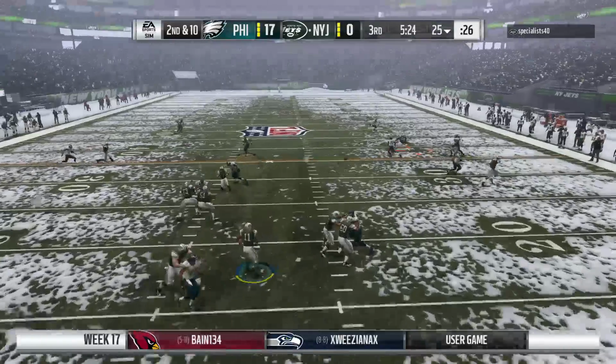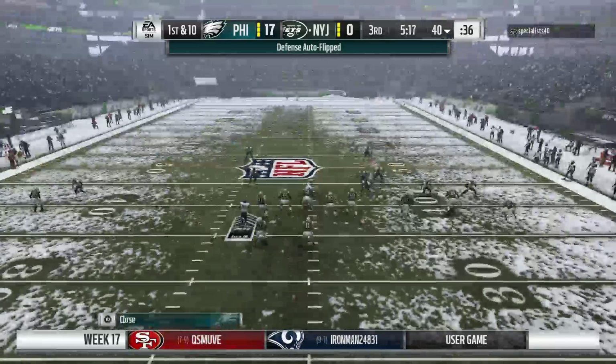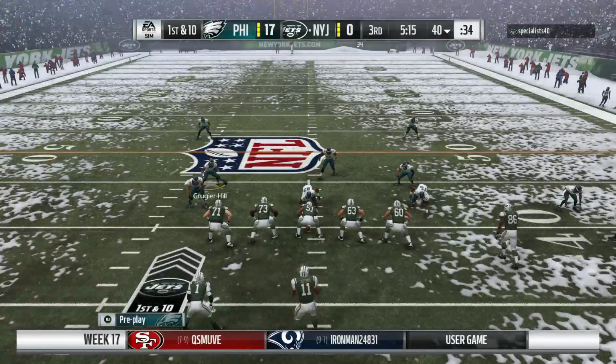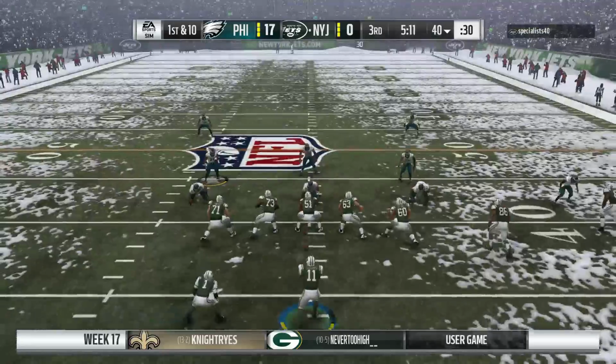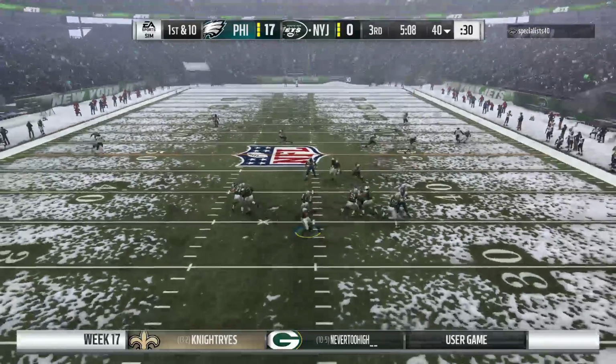Back to throw now on 2nd and long, and he takes it up to the 40. Give him 15 yards on that one, and the Jets move the chains. Now a play fake here on 1st down.